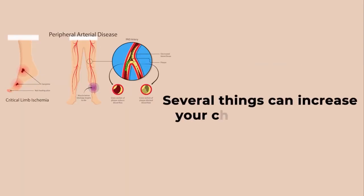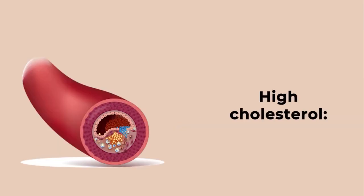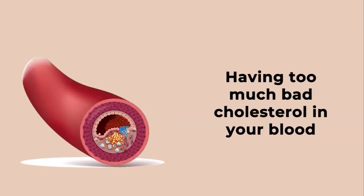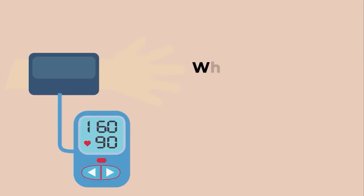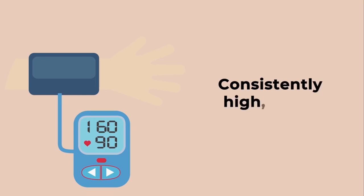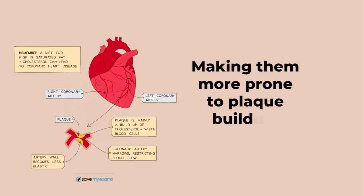Several things can increase your chances of getting atherosclerosis. High cholesterol. Having too much bad cholesterol in your blood can lead to plaque buildup in your arteries. High blood pressure. When your blood pressure is consistently high, it can damage the walls of your arteries, making them more prone to plaque buildup.